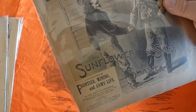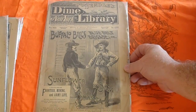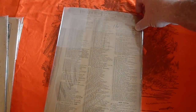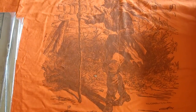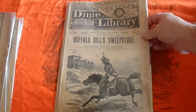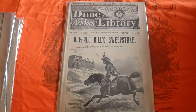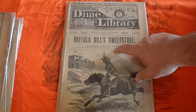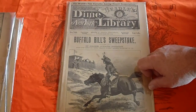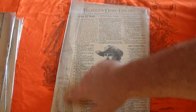Beatles New York Dime Library, 960. Buffalo Bill again. Most of what we have in the store right now is Buffalo Bill Dime Libraries. We have probably another 600-700. We just haven't put them on yet. We're trying to put them on the website, www.imaginationradio.com. 769, Buffalo Bill Sweepstakes. Got a piece missing right across there.